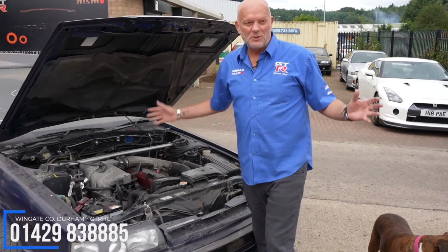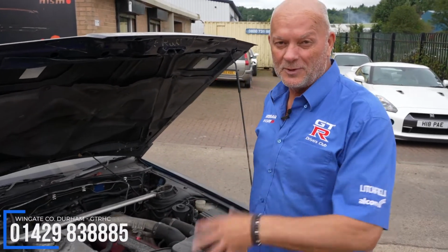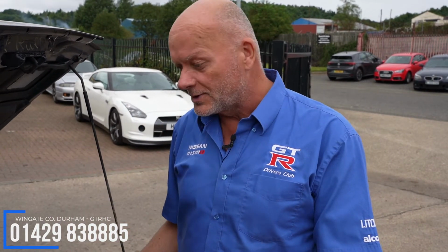As I mentioned before, 230 brake, easily tunable with a bigger intercooler. We can tune this, probably get up to 450, 500 brake horsepower out of it. Very easy, very reliable, very robust engine. And this is kind of what makes this car what it is, very desirable.